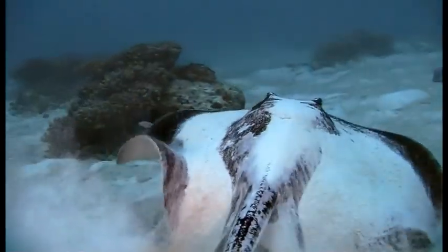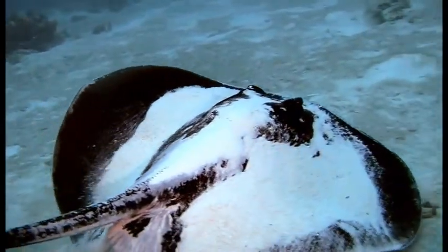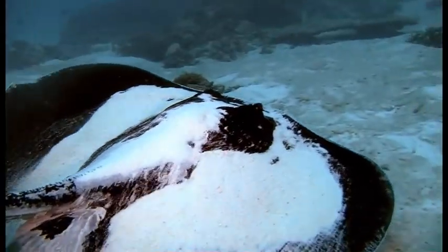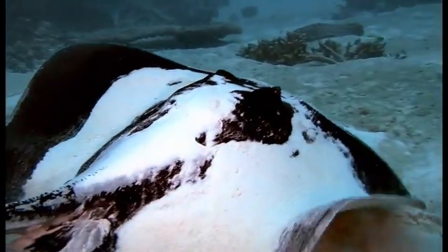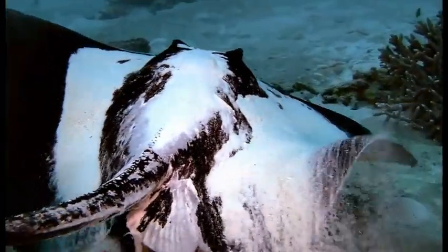Bull stingrays can weigh in excess of 300 kilograms. Their wide pectoral fins have evolved to allow them to glide over the seabed. Using their amazing senses of vibration and smell, stingrays have no problem finding everything from prawns to flounder under the sand.